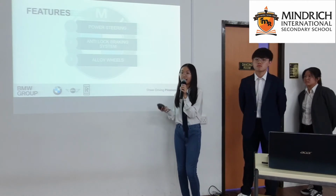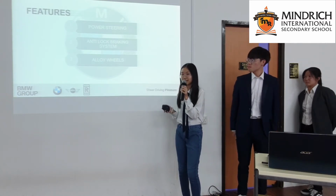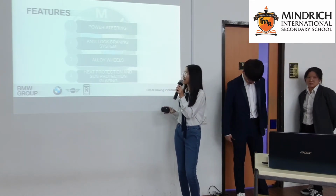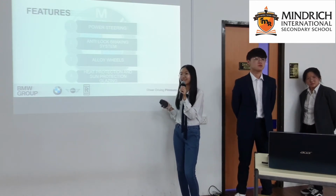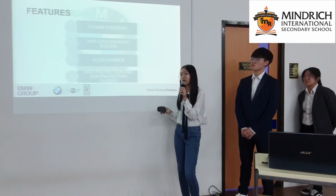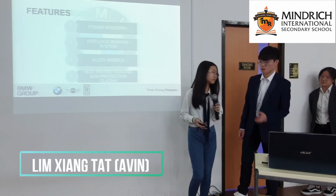And also, the car comes with alloy wheels. Alloy wheels have performance advantages over normal steel wheels, as they are lighter, and this allows quicker acceleration and faster stopping. And also the car comes with factory-fitted heat protection and sun protection glazing. As all of you know, our country could be very hot sometimes, so this could ensure the journey to your destination to be more comfortable. Now I'm going to let my colleague introduce what our model has to offer.